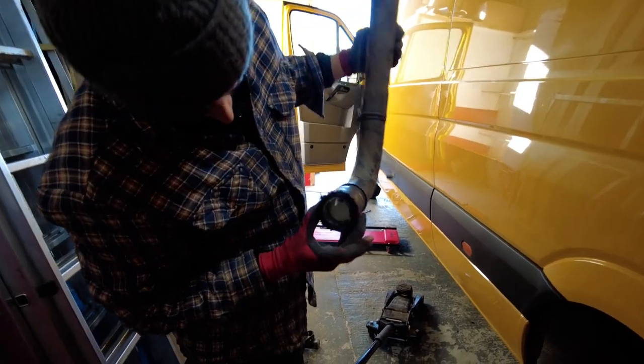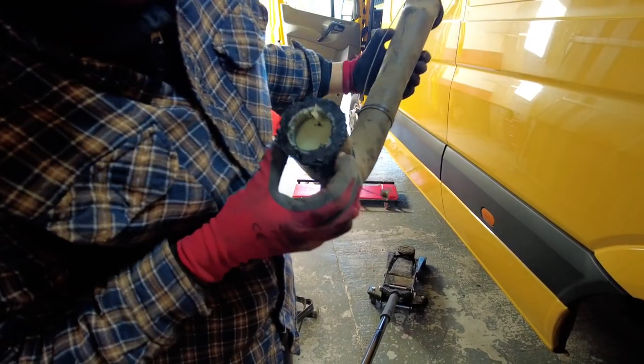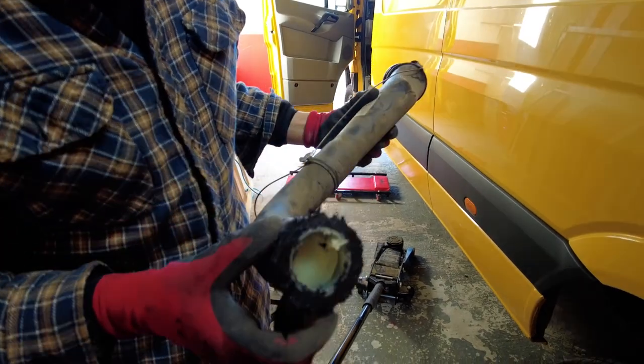So the filler. Oh, anti-siphon device. Yeah.